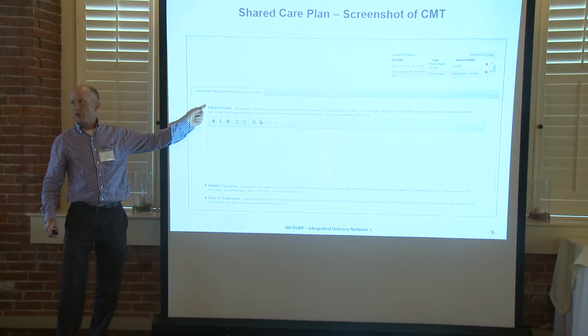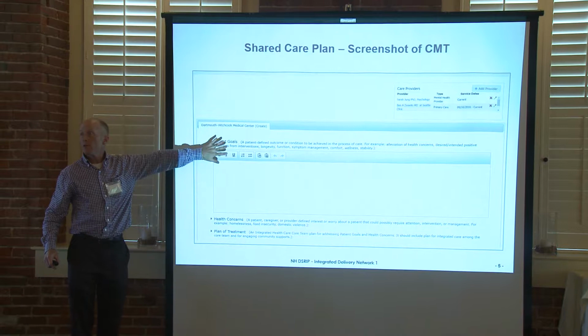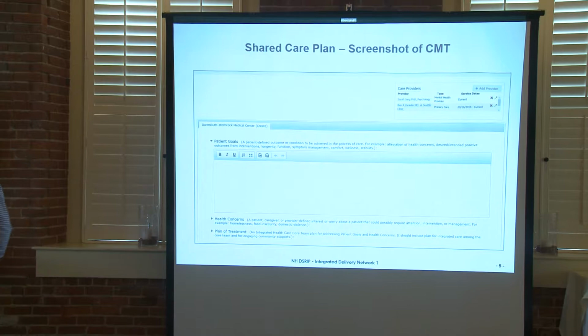Yes? Can you have those two tabs open at the same time so I can see patient goals side by side? Or is it only one tab at a time? These three things show up, this is an entry screen. Once these are entered, there's just goals, health concerns, plan of treatment for one facility, and a second one would require another click. It shouldn't be a big deal to ask them if we can put simultaneous, like split screen, because the information's there.